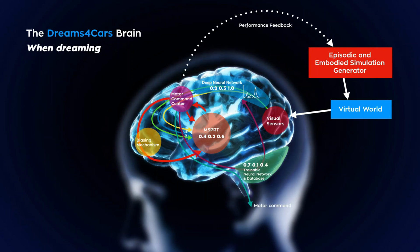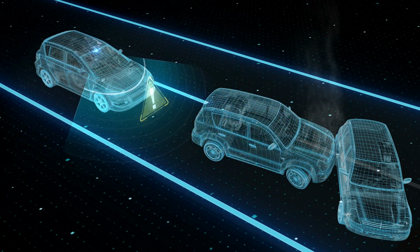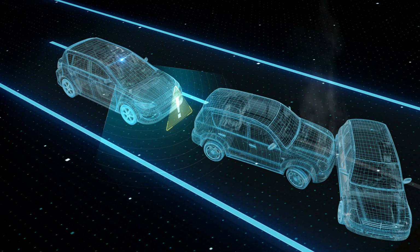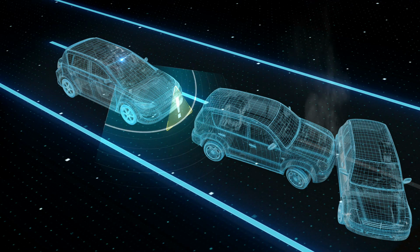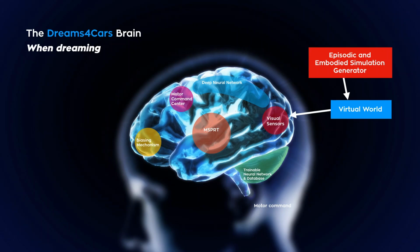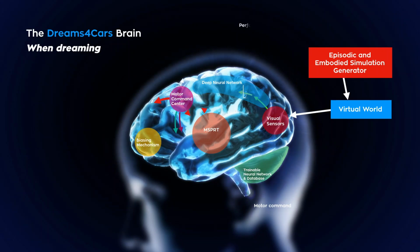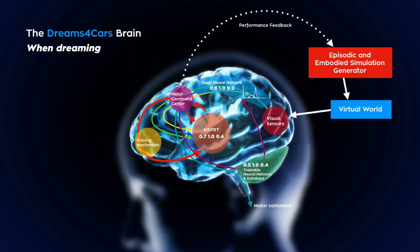Being in a virtual world means the agent can run scenarios that would be too dangerous to try out in the real world as many times as it likes, until it is able to learn what is safe and effective. Not only that, it takes the data it collected while driving or awake and simulates alternative responses, and is actually able to work out what would have happened in each of those alternative scenarios.